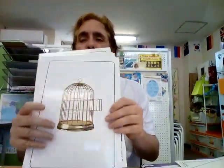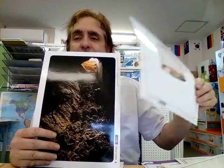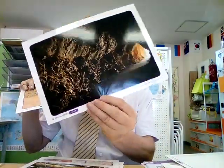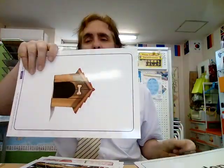Kennel is like a house, of course, the habitat for the dog. By the way, can you name, in the comments below, what animals live in a cage? What animals live in a cave? What animals live in a den? And what animals live in a kennel? Can you guess? So please write below.